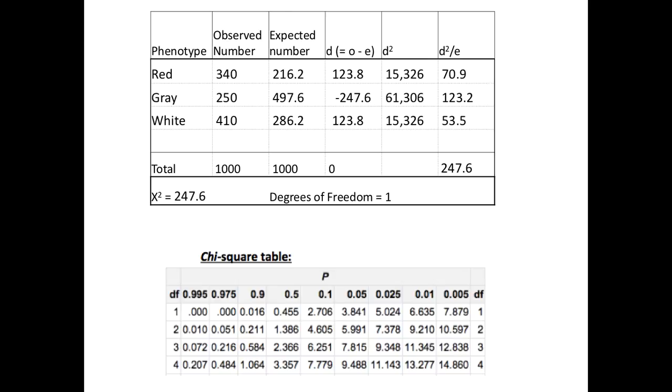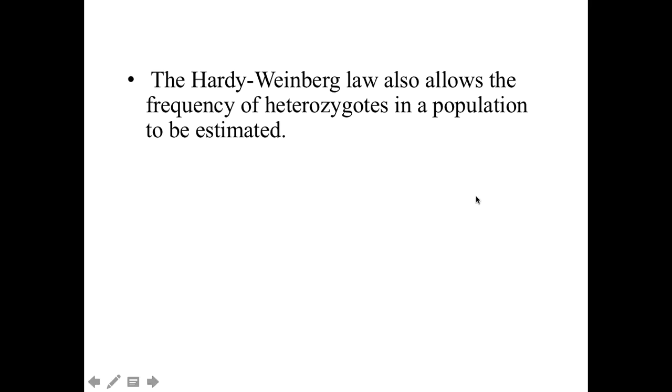But a few more things about Hardy-Weinberg. We can also use this law to calculate the frequency of heterozygotes in a population.